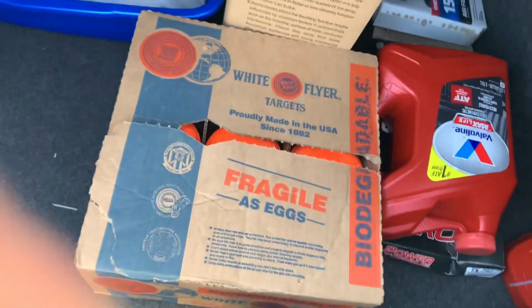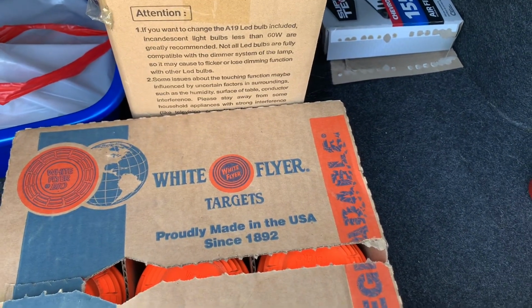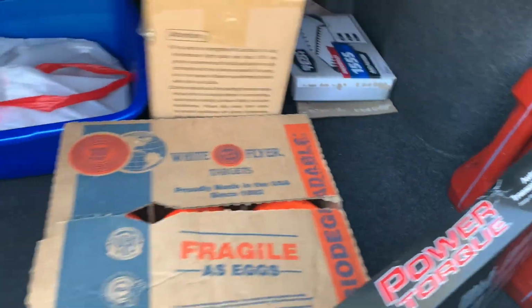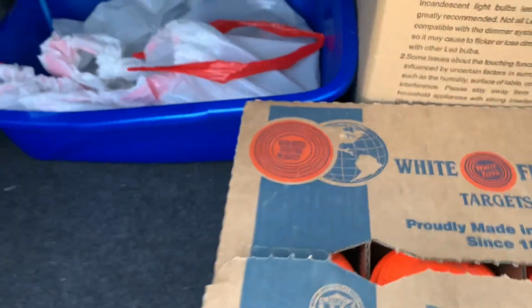Well, there's my target clays. Oh, that's not good. I got a transmission filter for it. We gotta do that. Oh, my big old finger was right in the way. Oh, cat litter box still in here. Okay, we're good now. But I did find this, and I'm still getting my big finger in the way. Excuse my language.